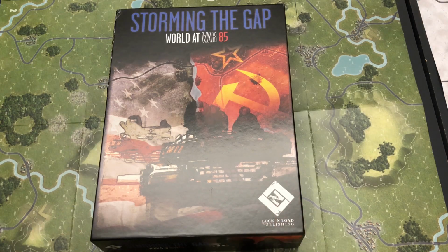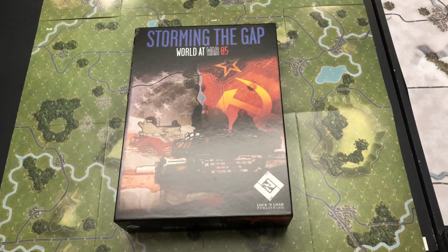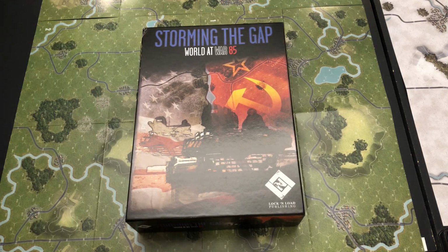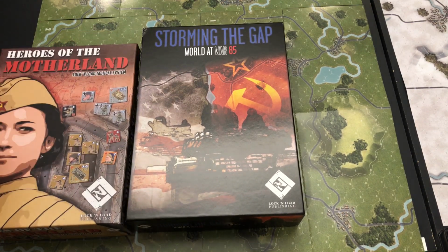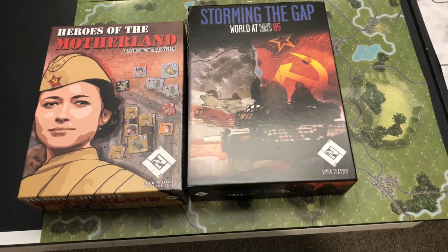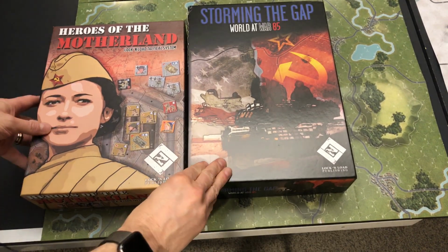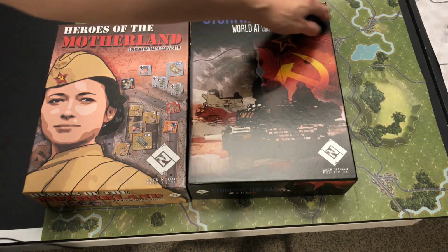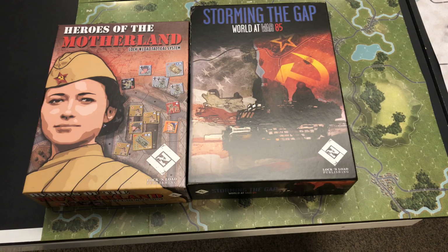Lots of stuff in here. So here's the box size. Let me zoom out. Whoops, let's zoom in. And you can see the map behind it, but I want to show you compared to their 3 inches thick. Let's slide this over. You can see that it's a little taller, so it's not going to fit in my traditional storage. But you got a little bit more space here for stuff. And lots of counters and play aids. So let's take a look. There's the box, and we'll just go ahead and take a look at the maps next.